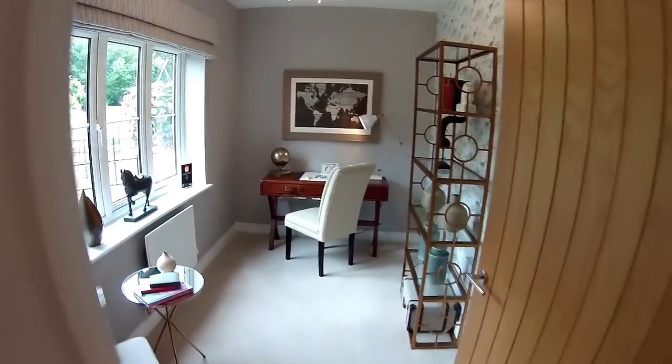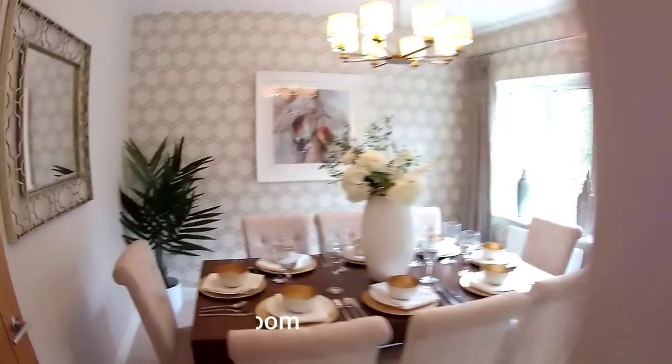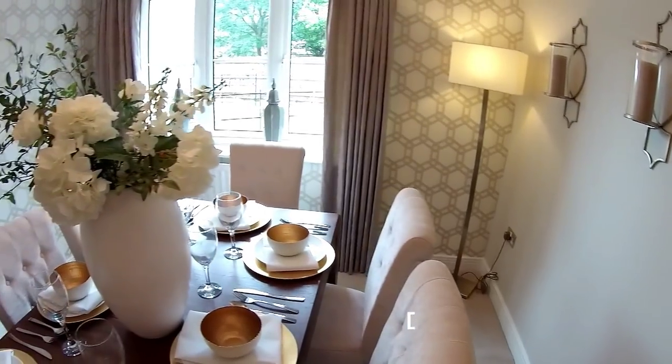That could actually be a bedroom, couldn't it, as well? Well, it's got the capabilities of it. So we could be talking about a five-bed property here? Well, you've got four bedrooms upstairs. Lovely dining room.